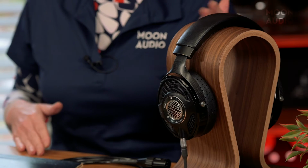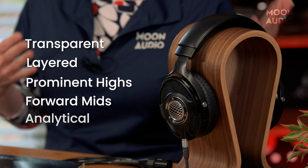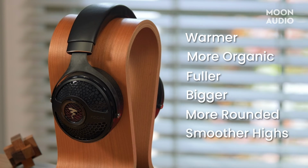I feel very much carried along by the music with the Utopia 2022, as opposed to my tendency to dissect the details on the OG Utopia. Also, the bass is simply more impactful on the 2022. It fills the space more. If I had to describe the mood of the song Time on the Utopia 2022, I would say smoky and darkly spirited. So to sum that up, I would say that the OG sound is transparent, layered, prominent highs, forward mids, analytical. The 2022 sound I would describe as warmer, more organic, fuller, bigger, more rounded, with smoother highs.